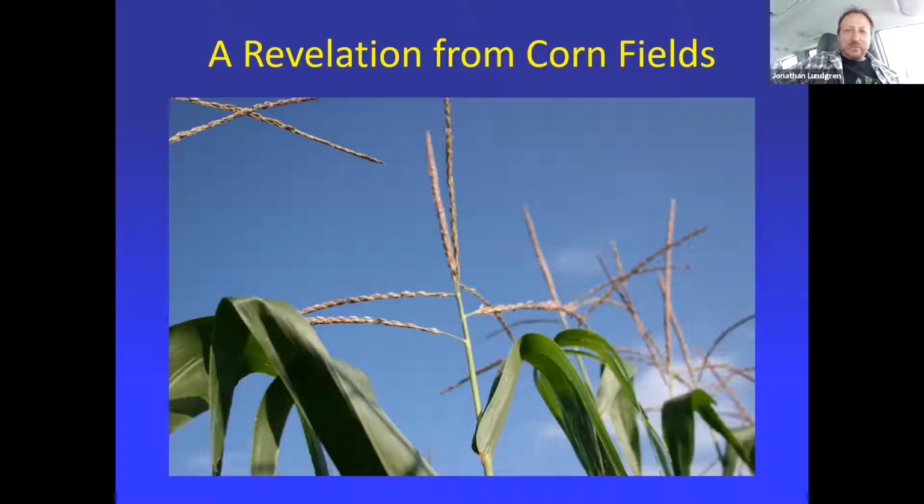And the next season we said, point us to the corn phase of your rotation. And they did that. And then we said, point us to the corn phase of your neighbor who's a conventional producer and tell us what they're doing. And they did that. And we studied those comparisons instead. And the results were really staggering.